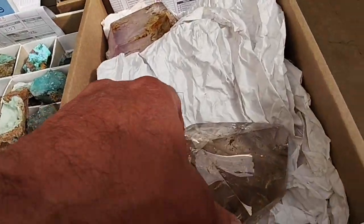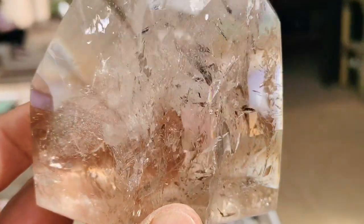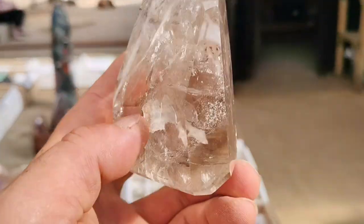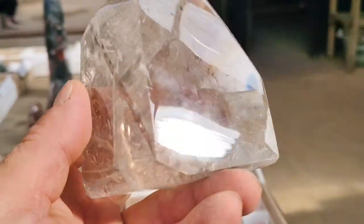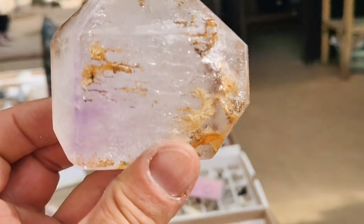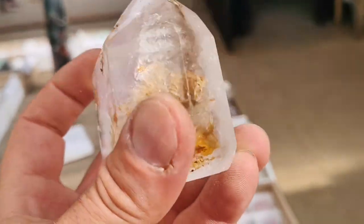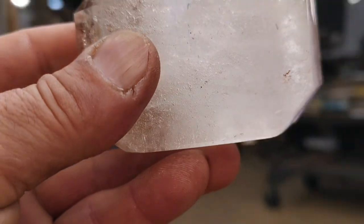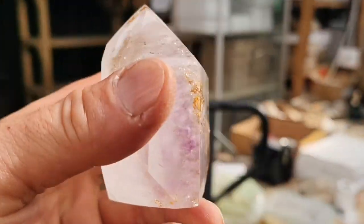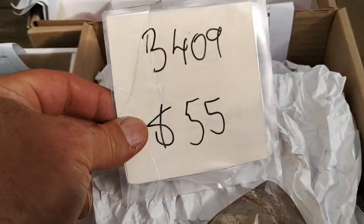Onto 2 polished quartz points. This one's smoky, lathered with interior veils. That's a beautiful polished point. Rated very good A to double A grade. These 2 weigh 830 grams. Subtle bit of amethyst there in amidst the limonite. Put some backlighting on that. This flat here is rated very good AAA, $55 for the 2. That's flat 409.